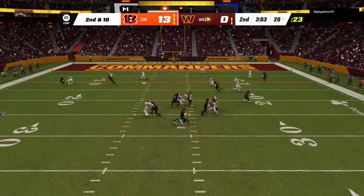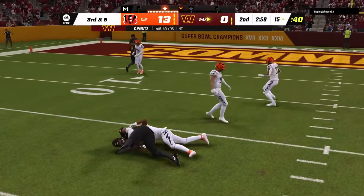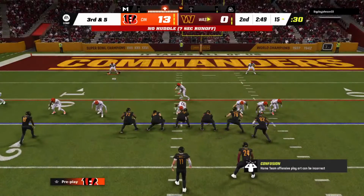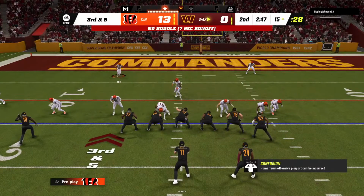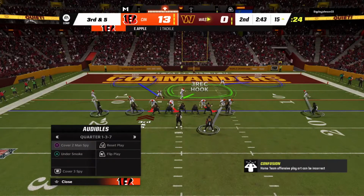To throw again on second down. Wentz over the middle, complete. It's Thomas. This will be a 5-yard pickup as they move it from the 20 to the 15. It's a gain of 5. Brings up third and 5.